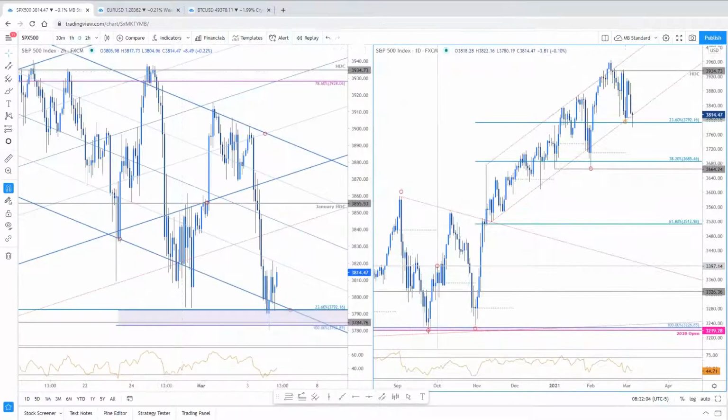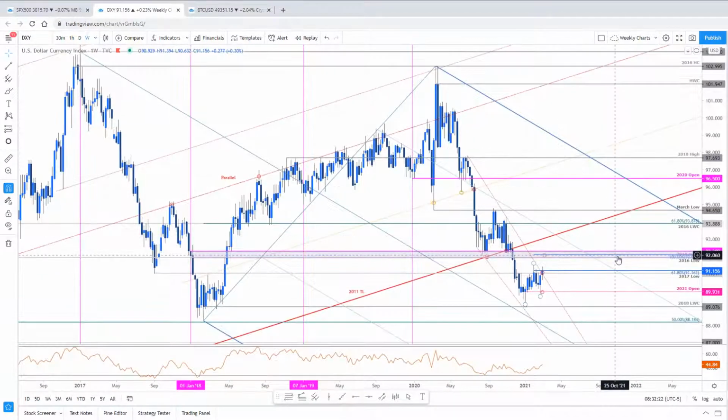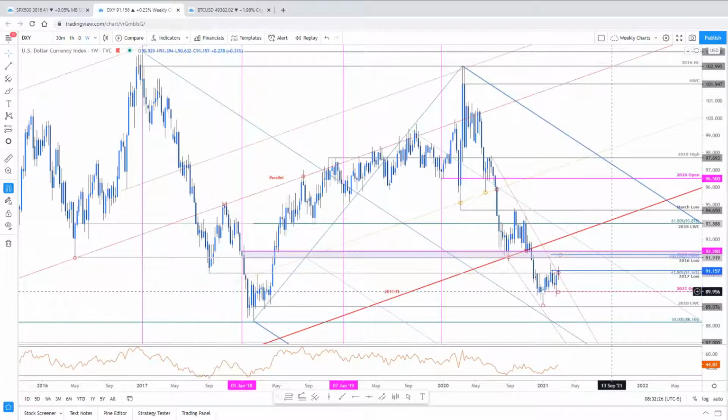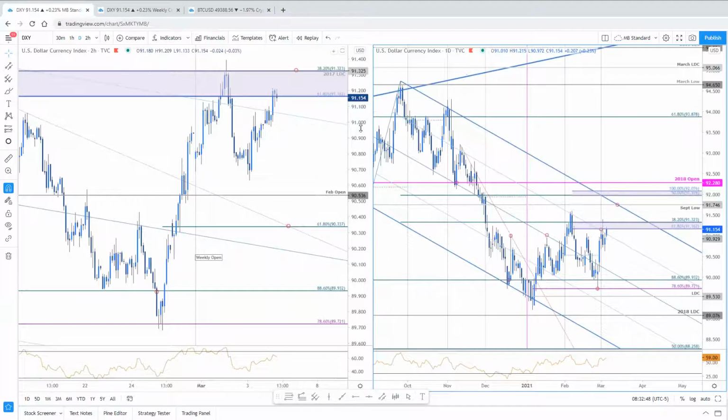Here's where we stand on the DXY heading to the close of the week. I don't want to go over this; we've gone over this twice already this week in the webinars, guys. So it's key resistance, right? We're still struggling just below resistance. 91.16 is where I want to close the week above to try to validate some sort of near-term breakout. Two steps up, two legs up, takes us into 92.91.97. So the levels haven't changed. And again, you've fallen into a near-term range right below resistance.